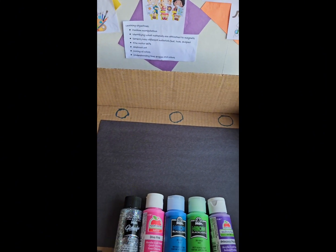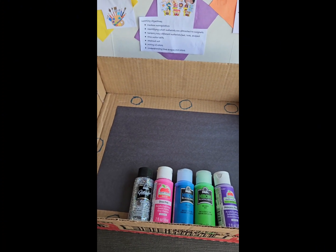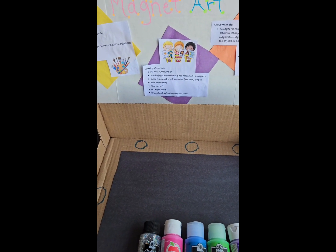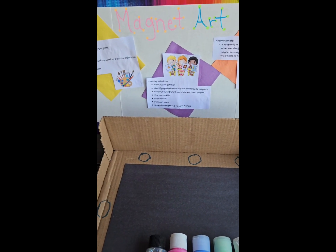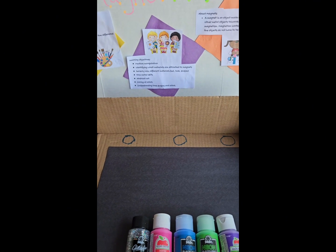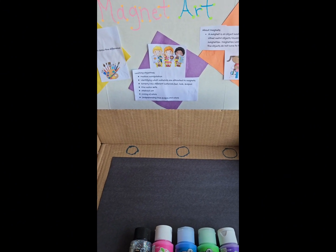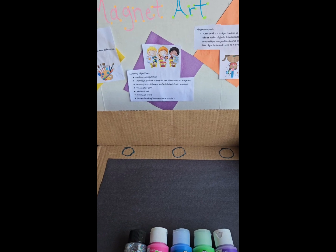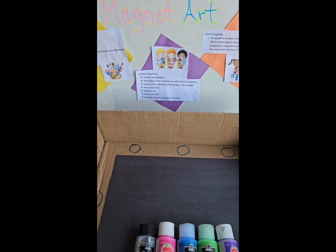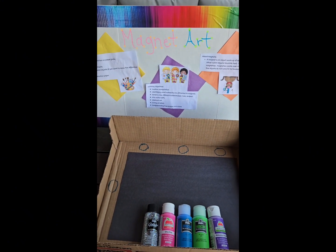And on the art aspect of it, with this project, they can watch and see how the colors mix. You know, what color mixed with another color ends up looking like, or naming off colors. When they're doing this project, they can use straight lines, they can use circles. So there's a lot of stuff they can do, and we are going to get started and demonstrate how this project works.